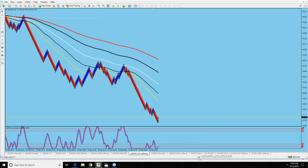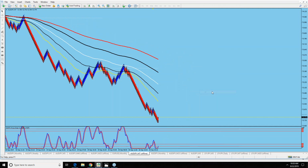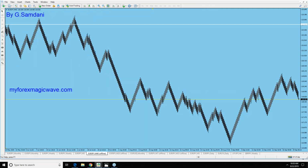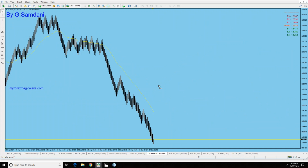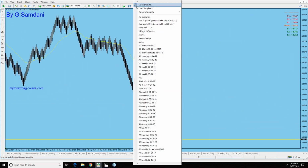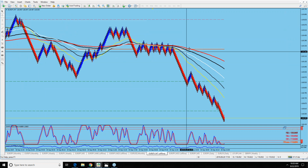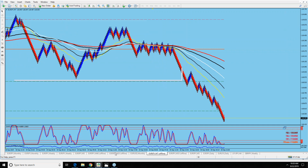Now you want to check something else. For example, how about euro yen? Let's go take a look at euro yen. If it dropped, all of them, you will see. On the 7-minute, what happened here? Let me just apply the right template here. Okay, look at that. This is Friday here, right? Nice entry here and all the way down. So this is what happened. So now my take is this.